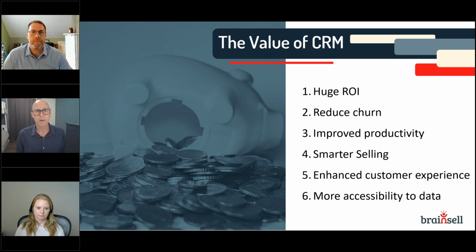Spreadsheets do work, right? But as you start to scale, as you increase your customer count, as you increase your deal count or your deal complexity, the Excel spreadsheet model just doesn't scale.